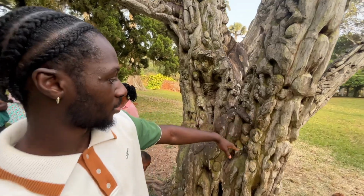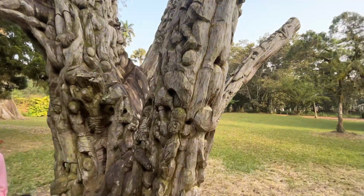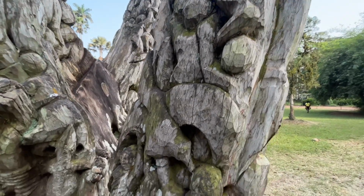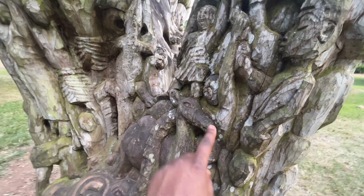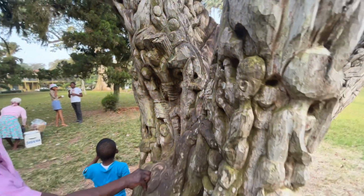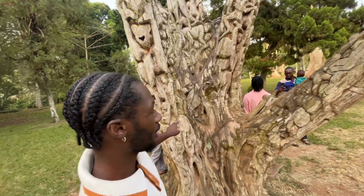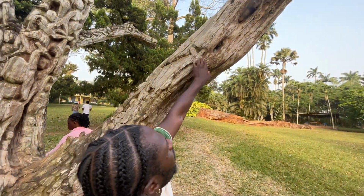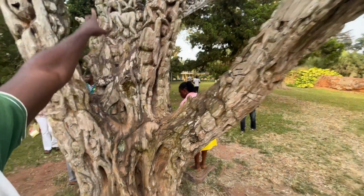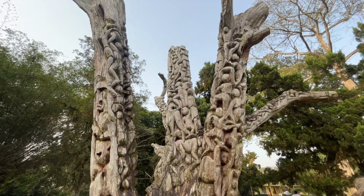This took 5 years to look at every inch of this tree. There's African carvings, elephants, camels, soldiers, people dancing. We go on this side. I'm trying to see if there's any Adinkra symbols. Right here you can see a giraffe. And you can see people climbing, hanging off the tree. This is actually very, very beautiful, very nice.